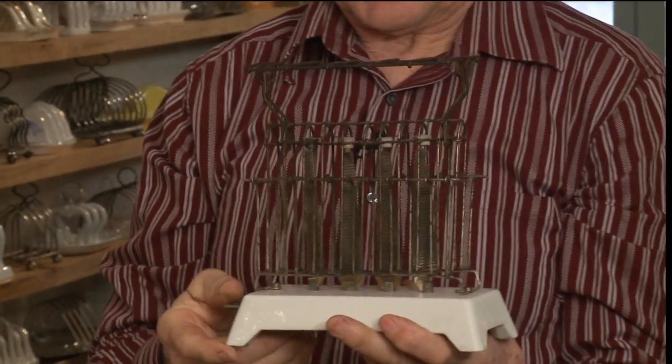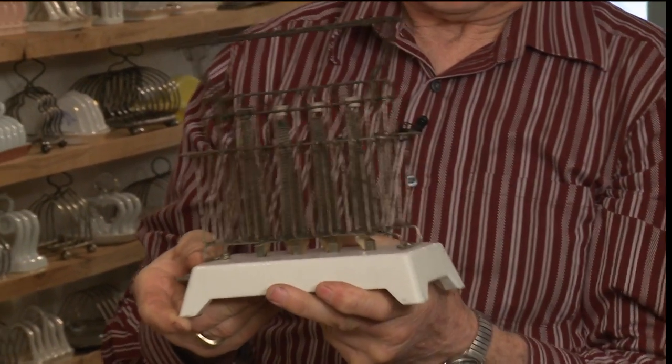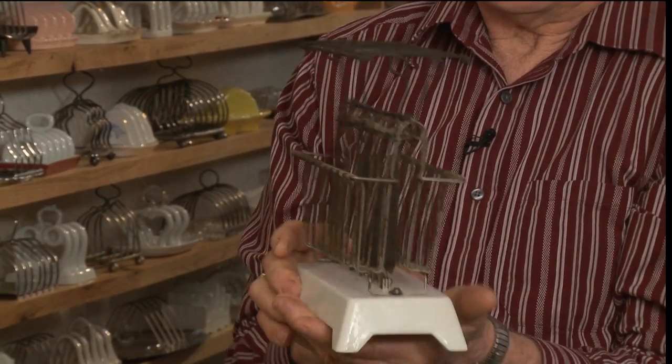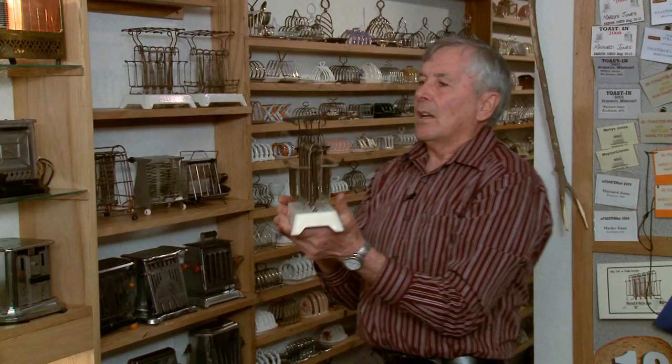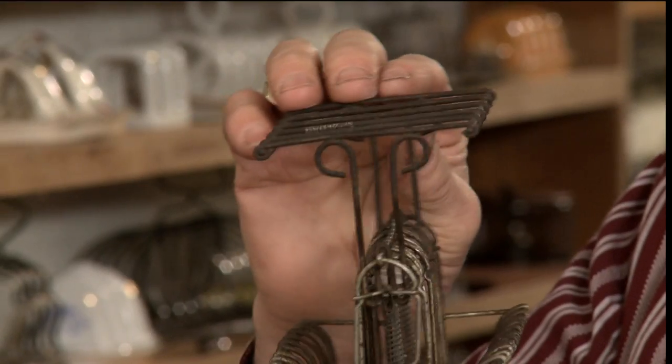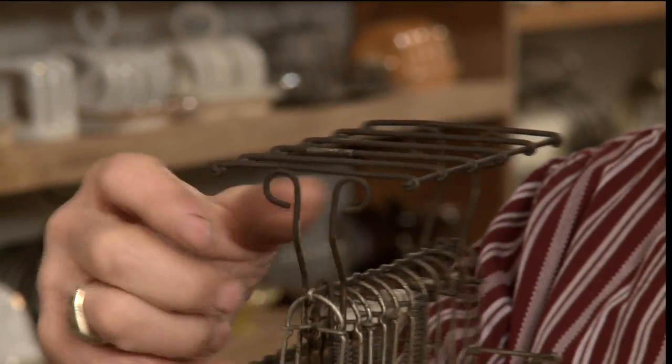This is the first American electric toaster, General Electric, 1909. It was the first toaster device that did bread only. On top of the early toasters, they had what you call toast racks. If you made your toast, you set it up there to keep it warm while you made more toast.